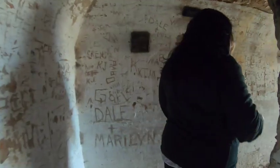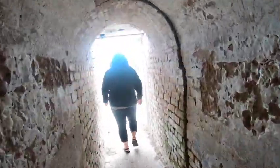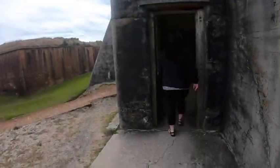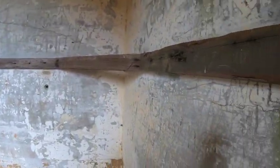Oh, this is awesome. It's just a big room back in here. Just empty. Yep, just like a storage. That's pretty cool. That's cool. Just like a catacomb or something back in there. That was neat. A little storage thing. Pretty wild.